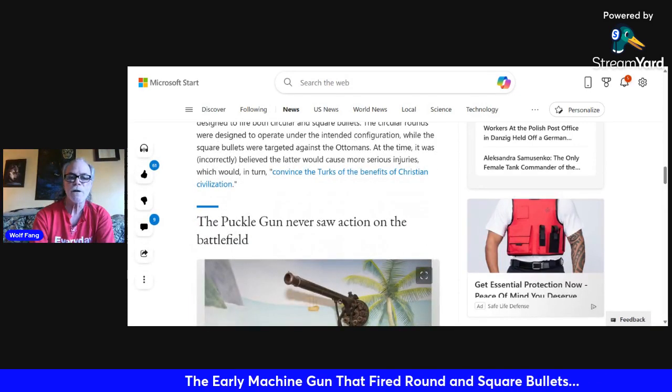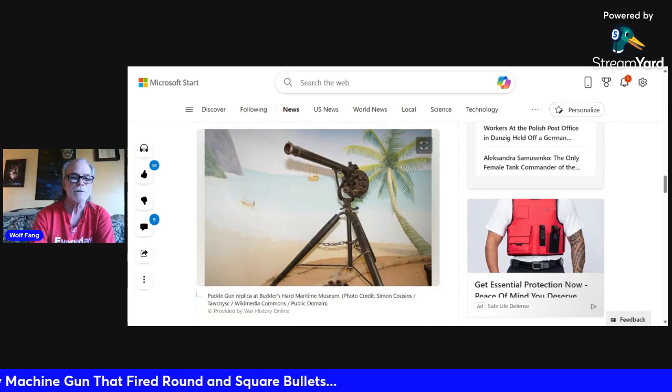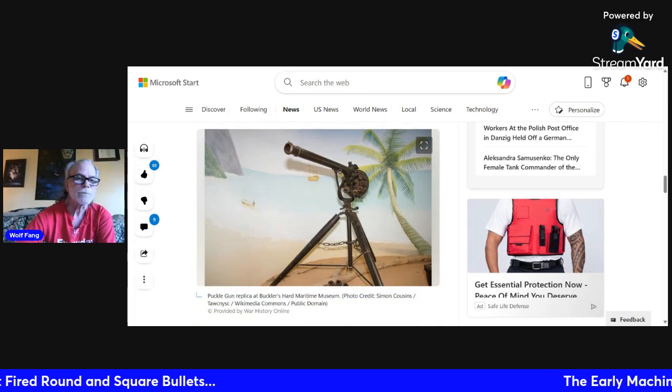The Puckle gun never saw action on the battlefield. There's a better picture of it. That is kind of crazy looking.